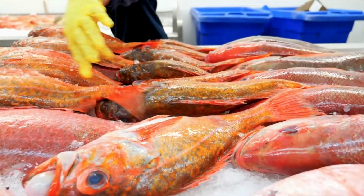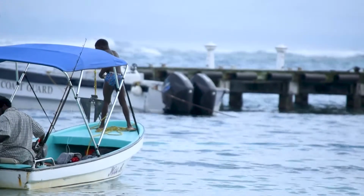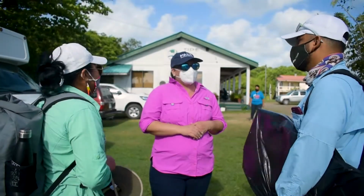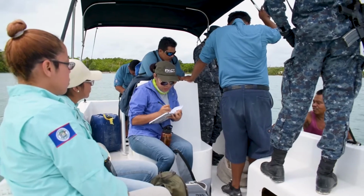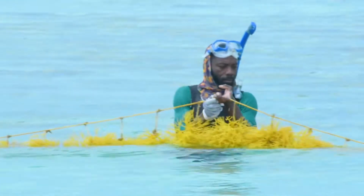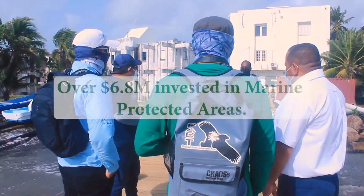Belize's marine protected areas hold a significant place in the nation's economic and social well-being. The Protected Areas Conservation Trust supports the effective management of all of Belize's national protected areas, including our marine protected areas. Over its 25-year history, PACT has invested in several areas of support for Belize's marine protected areas, including enforcement, supporting community livelihoods, expansion, research, and other areas of support valuing over $6.8 million.